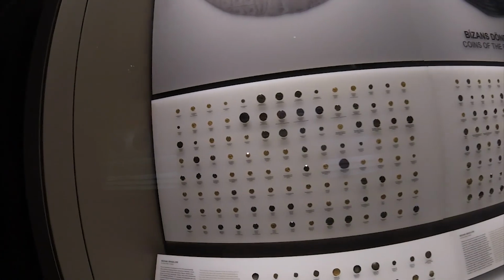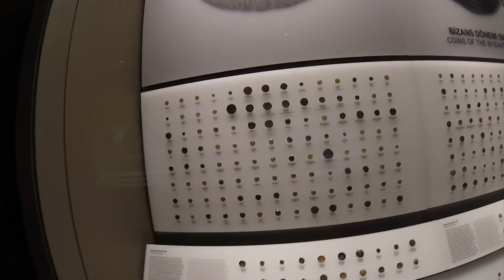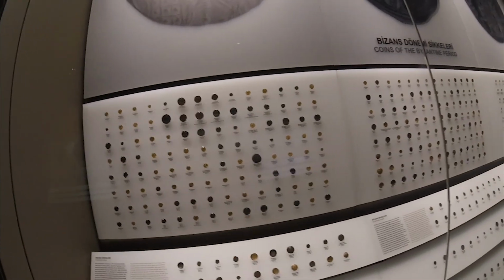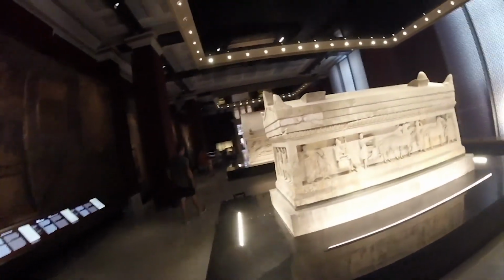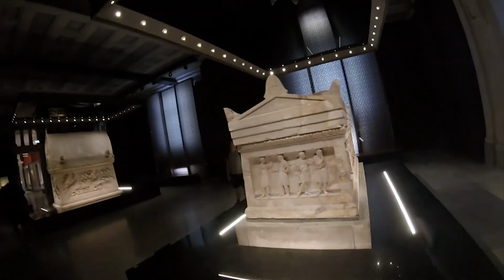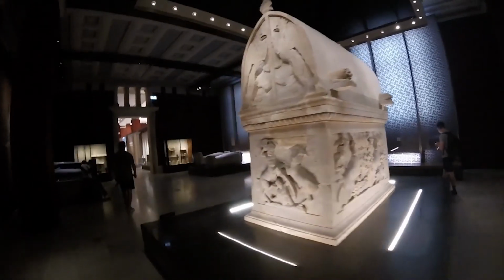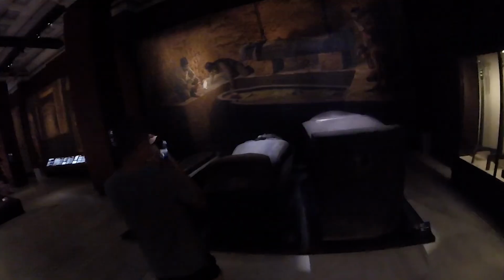Really old, from 500, Constantinos 4, Constantinos 6, Mauricius Tiberius. Wow, that is one big coffin there. Imagine how much this will weigh.